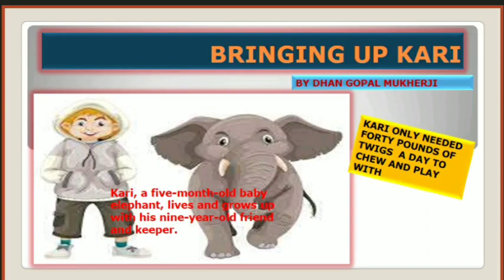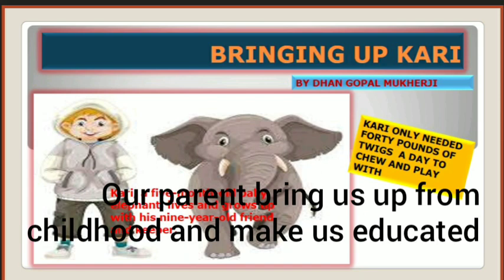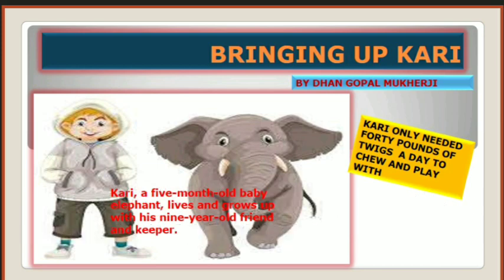Hello students, today we will study an interesting chapter, Bringing Up Kari, which is taken from the book An Alien Land from Class 7th. It is written by Dhan Gopal Mukherjee.